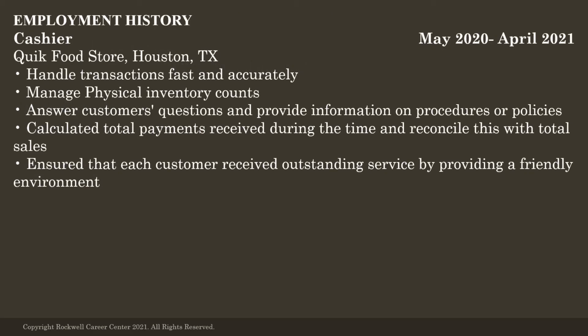Okay, let's look a little bit more down the path in terms of some things to look out for. This is an example of a very basic resume in terms of the way the bullets are structured out here. But you also notice a couple mistakes here.